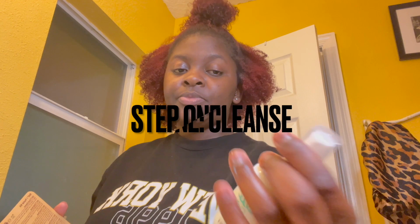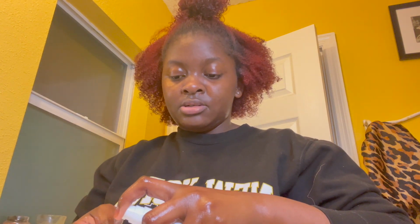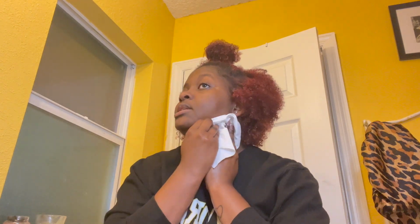So for the cleanser, you're gonna want to use it on damp face. So I'm just gonna wet my face. I did 2 pumps of the cleanser onto the sponge. Now I'm going to go in and rinse. So I'm going to pat dry my face.